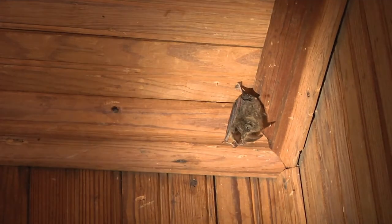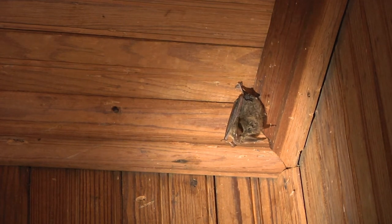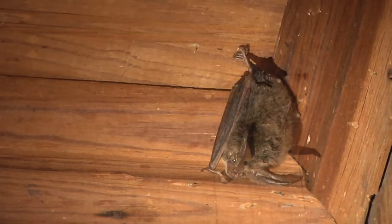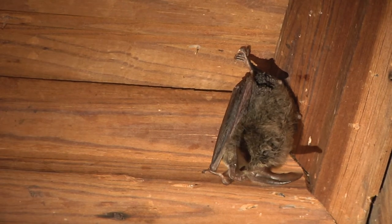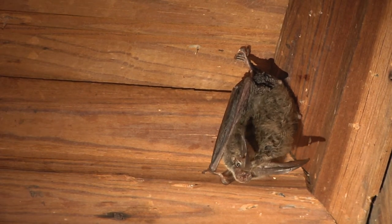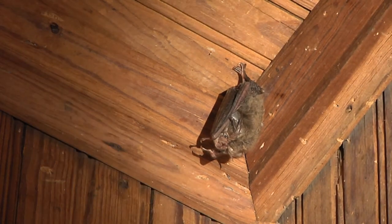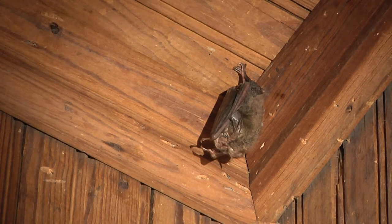This is another Rafinesque's big-eared bat. And look at the ears on this thing. Just a fabulous little animal. So, wingspan of about 12 inches or so. Bats are not big. I mean, they are little guys. A typical bat has a wingspan of about 12 inches and may weigh half an ounce or so. Because they fly, they're the only true flying mammals, they have to be very lightweight.